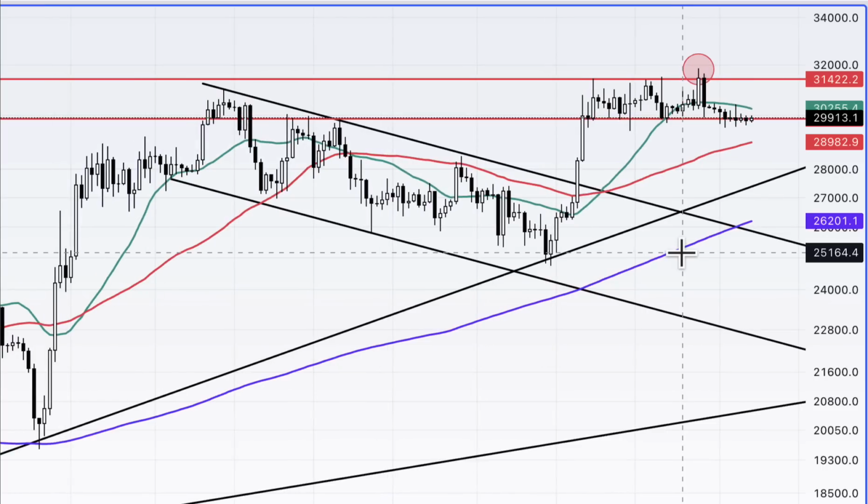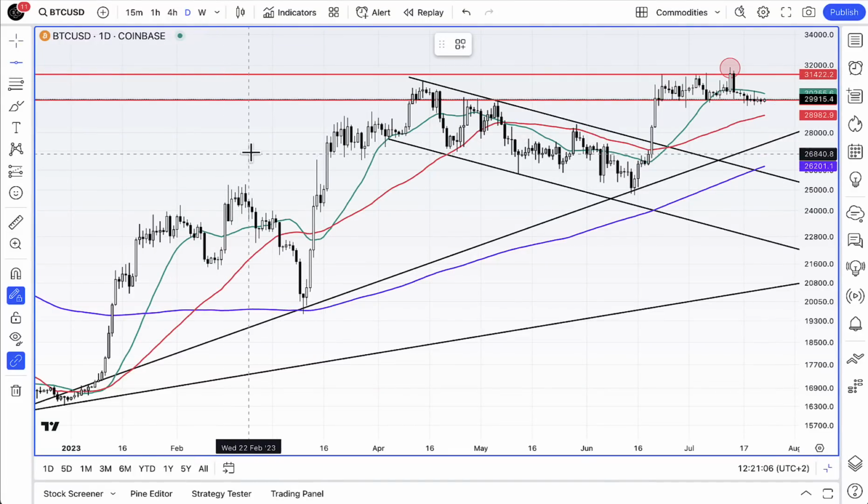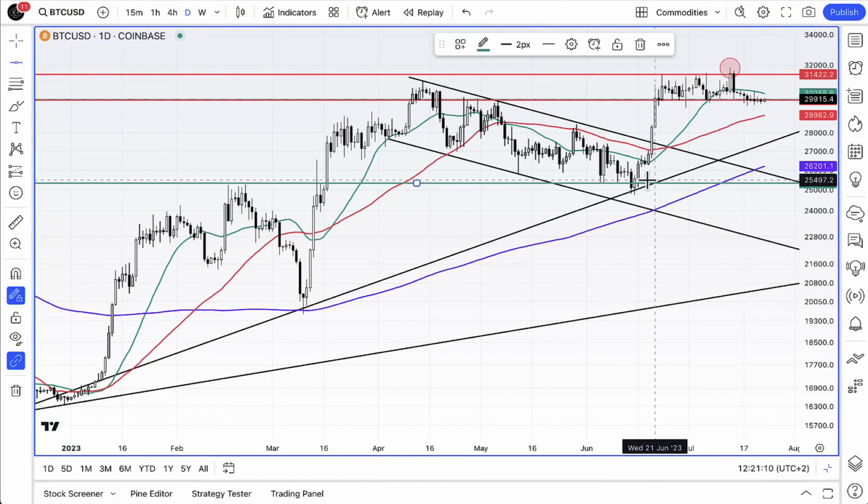20-period moving average. We're short on Bitcoin, with a target of around about 27,800 to start with. Probably 25,000 is the perfect place to exit. If I draw a line across there, you can see why. It's a previous support level there and a previous resistance level here. It's also right in the middle of this downward sloping channel that we broke out of a number of days and weeks ago now. This has been a very long period of consolidation.